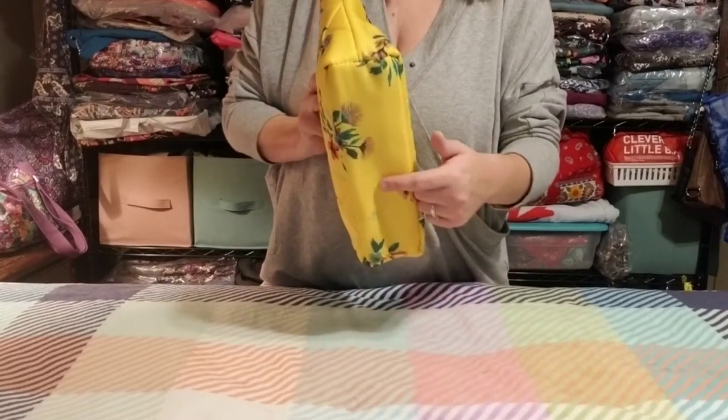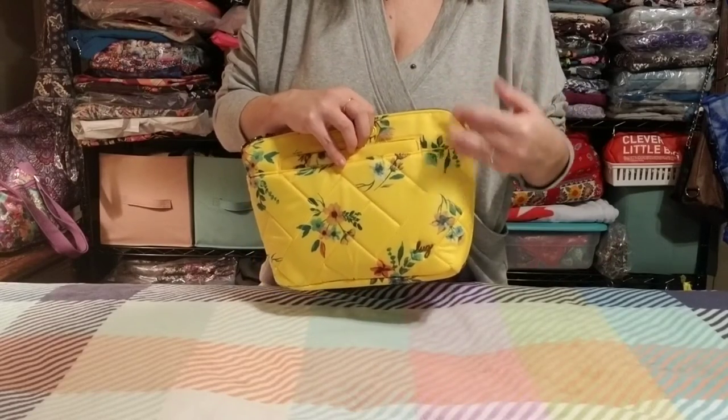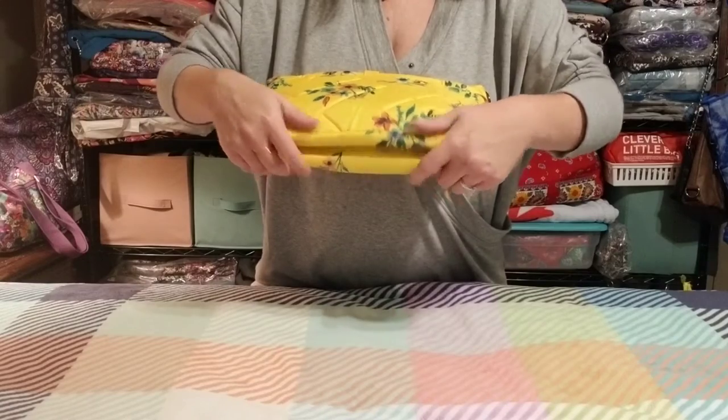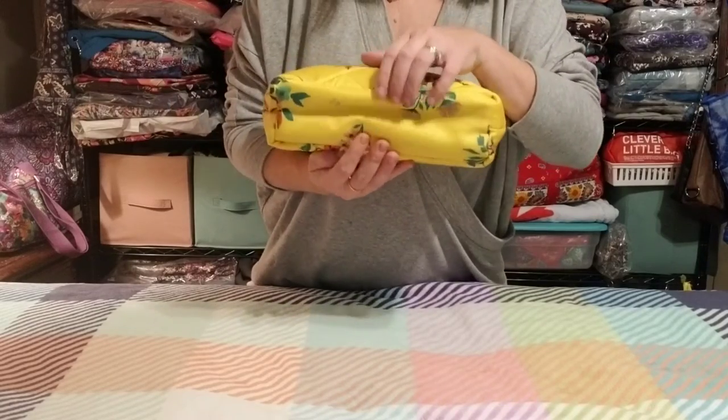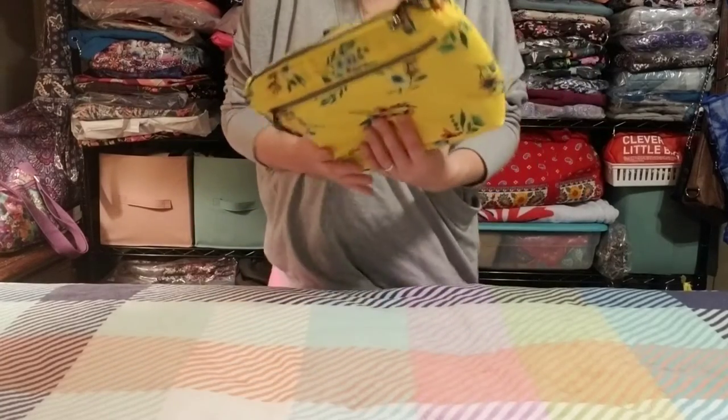Oh, and the base in this one, you flip down. You can't take it out completely, but it flips up so that you can just kind of squish this down flat for storage. But it's not a huge base, but anywho.